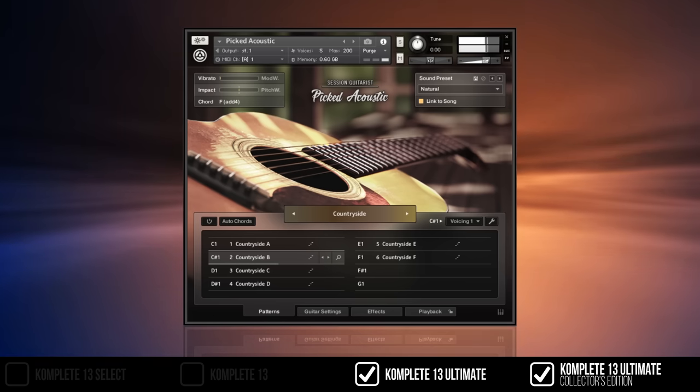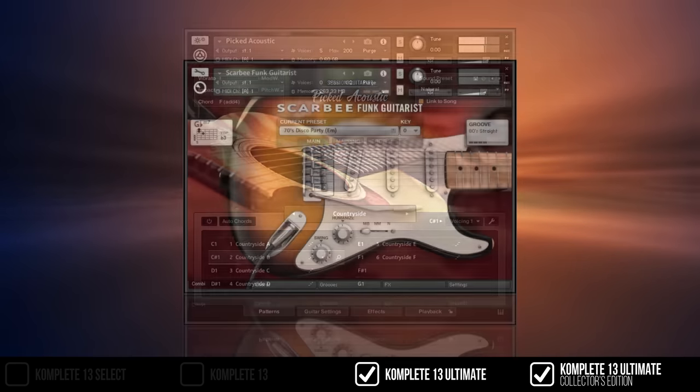And finally, in both the Ultimate and the Collector's Edition, we get Scarby Funk Guitarist.